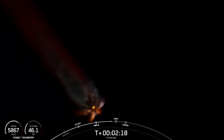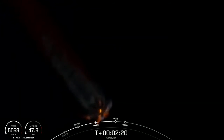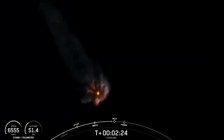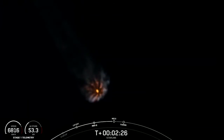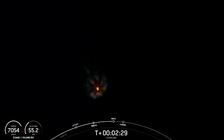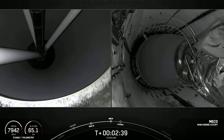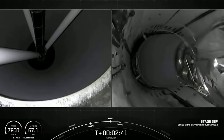And that main engine cutoff event is taking place in about 10 seconds. Great shot there of the vehicle prior to MECO. Main engine cutoff. Stage separation confirmed.